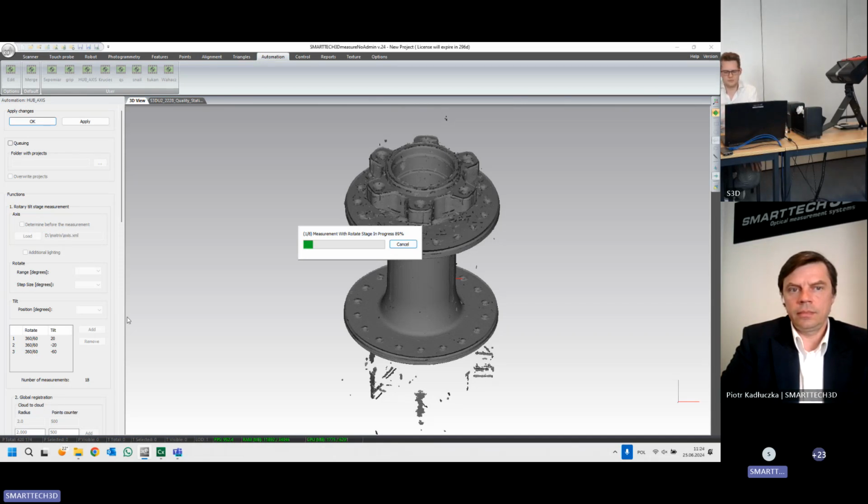Of course, if you would like to use the reference points, markers, or geometrical markers, it's also possible. We are not removing this application from our software. We wanted to just add another possibility of measurement systems for the customers who like to have 100% inspection of the surface.